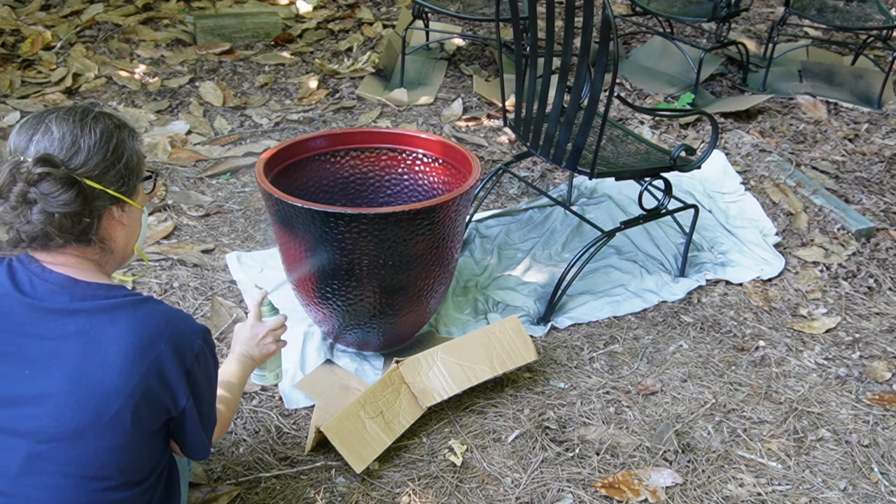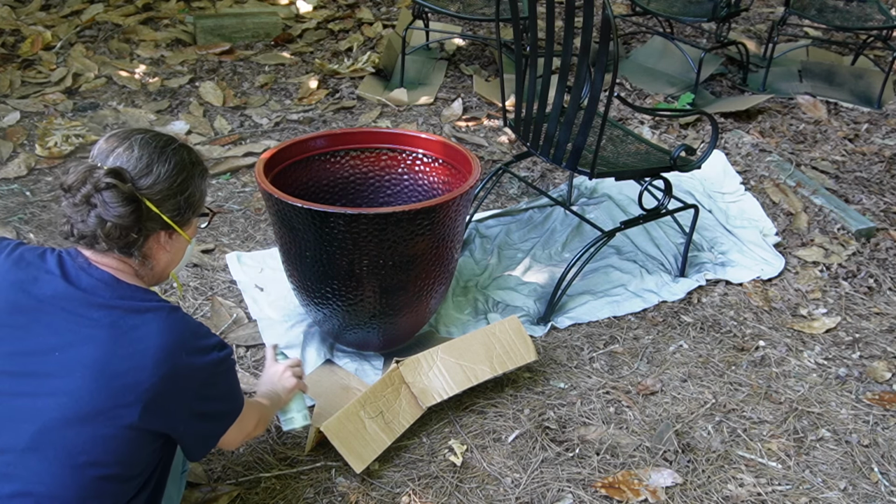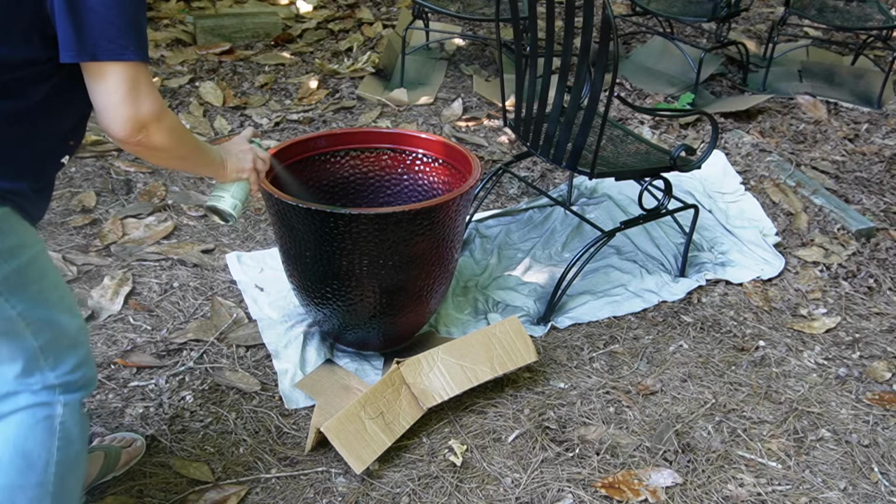So always look at the shape of something instead of the color because the color can always be changed to make something work in the space that you are planning.